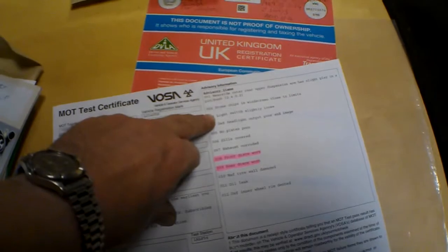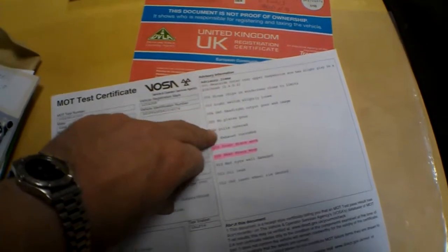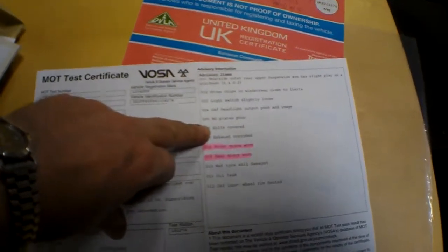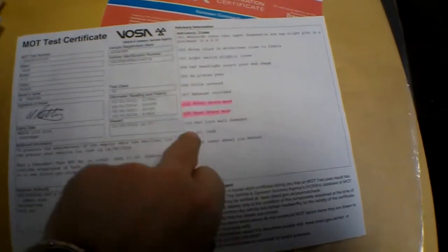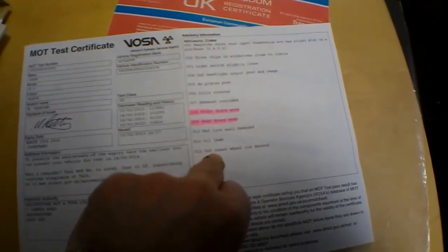Light switch slightly loose. Offside front headlight output poor, number plates poor, seal covers, seals covered. Well, every modern car's got plastic seal covers these days. Exhaust corroded, front discs worn, rear discs worn. They're highlighted. I assume they've been replaced. Near side front tyre wall damaged, oil leak, or offside front inner wheel rim dented. So, a few minor advisories. This isn't an expensive car, so it shouldn't be too much of a problem.